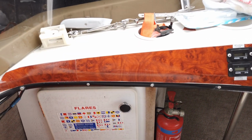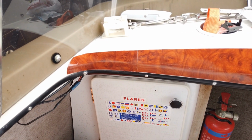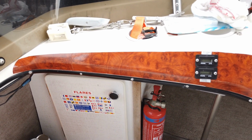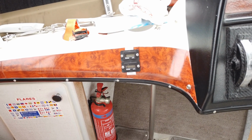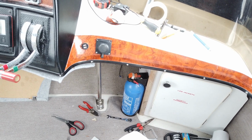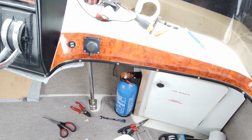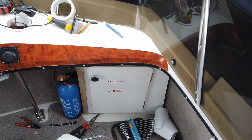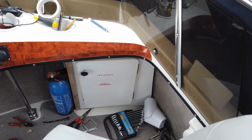Let's put around there some walnut trim. It looks a lot better now, so we'll carry on and do the other side. And there we are, that's the finished job. Just adds a little bit more style to that front face.